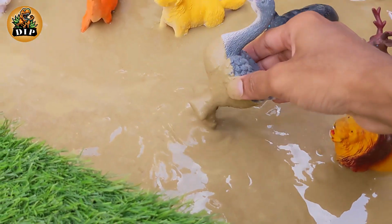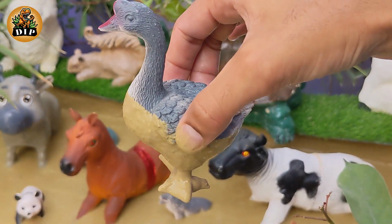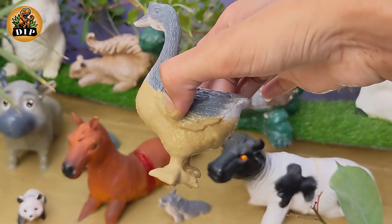Next animal is goose. Geese are large birds with loud honking calls, along with ducks and swans.